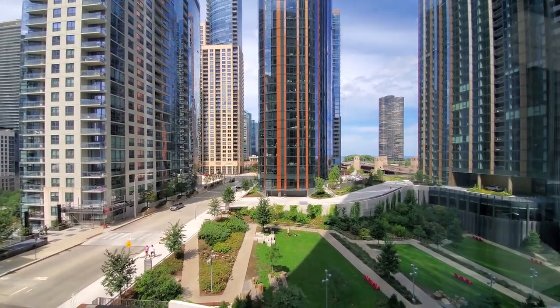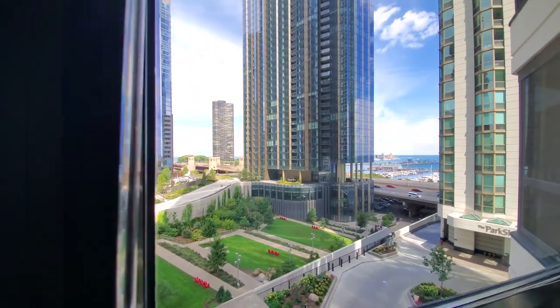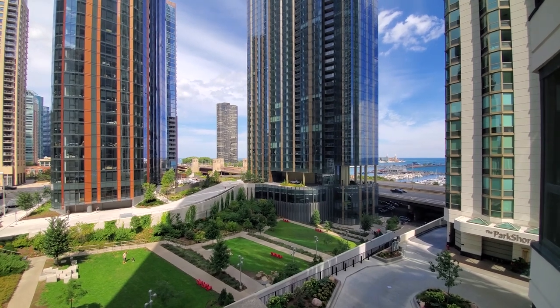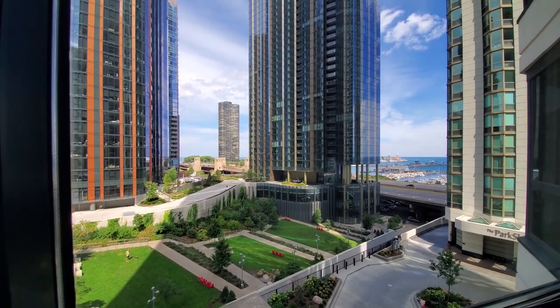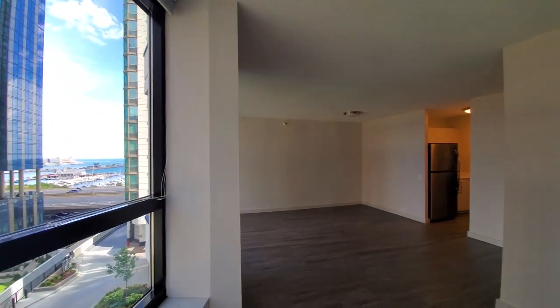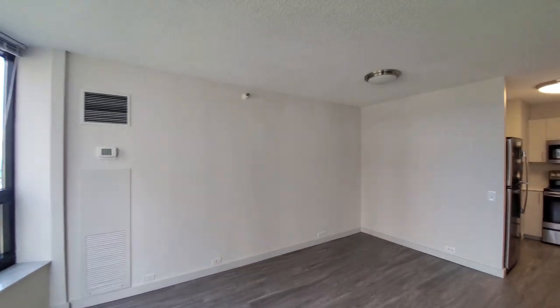panning to the north, and to the east, out to Lake Michigan with a view over Cascade Park. Dramatic views. Spacious living dining area here. Hardwood flooring throughout the apartment.